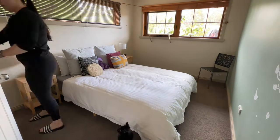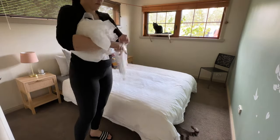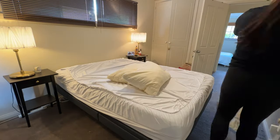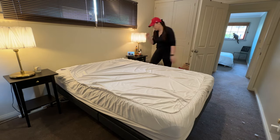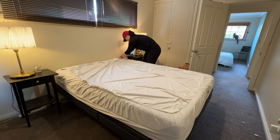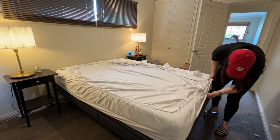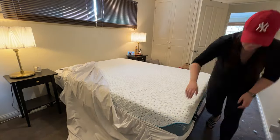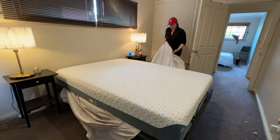Not much to do in this room. This is the guest room, so slash the cat room. This is a mattress protector. It's fantastic. It's double-sided. And I actually had it on the wrong way the last time I put it on because I washed it. And so I'm just now putting it on the right way. And it's a wonderful product.